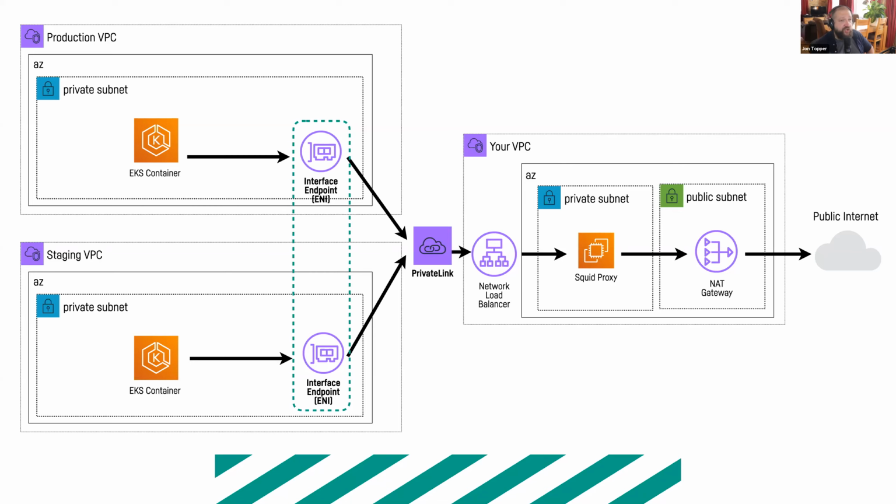So you can be sure that your production and staging VPCs are not passing traffic to the outside world except via the Squid. And that Squid is a centrally managed single service that you can then watch for all of your environments centrally. It also means that you're not setting up separate Squids, separate NAT gateways, etc. in every subnet or every VPC that you're running. As a result, you're probably going to reduce your costs as well as increasing your visibility of what's going on.